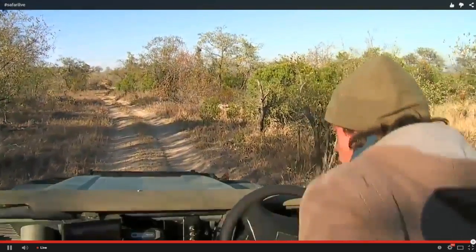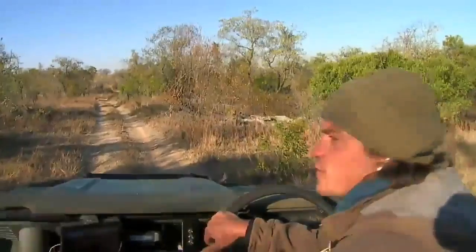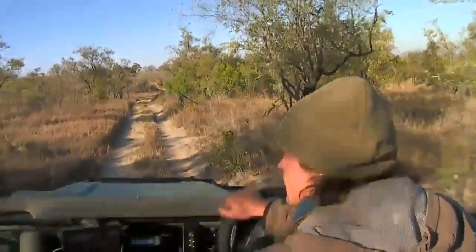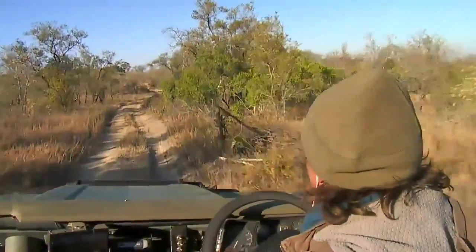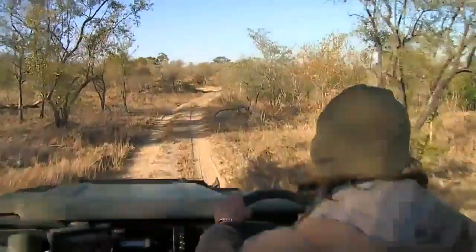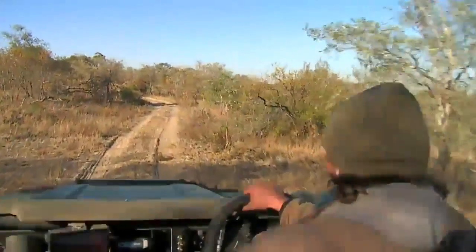Birds and giraffes and things. Who knows what the original collective noun for giraffe is? There's two that are quite commonly used. I'm just going to scoot around to the next road where I think they're going to come out. But who can remember what the original colonial collective noun for a group of giraffe is? You can send your answers to questions@wildearth.tv, or you can use the hashtag SafariLive on Twitter.